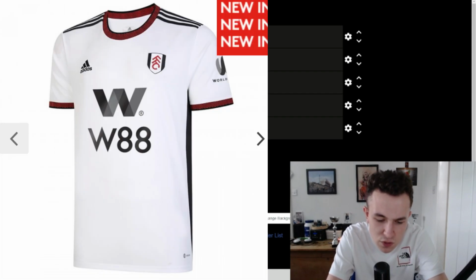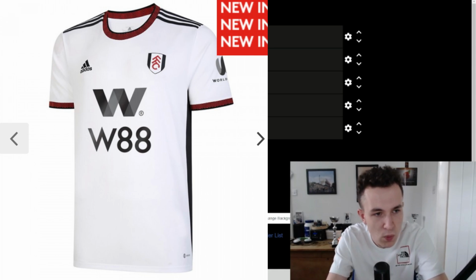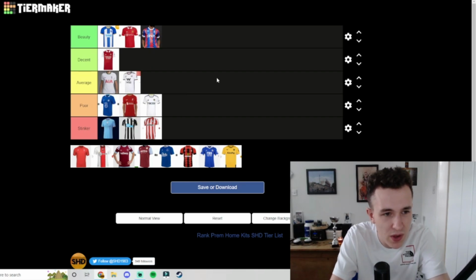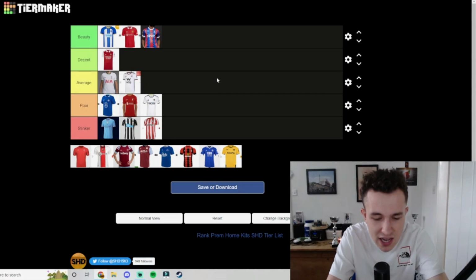Next up then is Fulham, and Adidas have tried to do something a little bit different here. Obviously the classic main colour of white for Fulham with the black trimmings. They also put some, is it red or maybe burgundy trimmings on as well, which I think looks unique to say the least. And do I like it? Do I hate it? I don't think I do either of them, to be honest with you. I'm going to put it in the average category alongside Spurs. Not the worst kit on this list. It's certainly not the best, though.